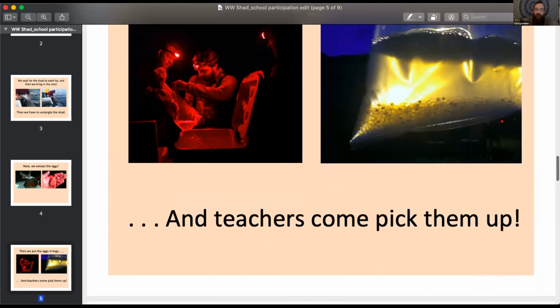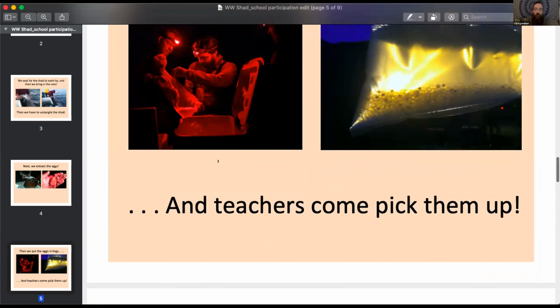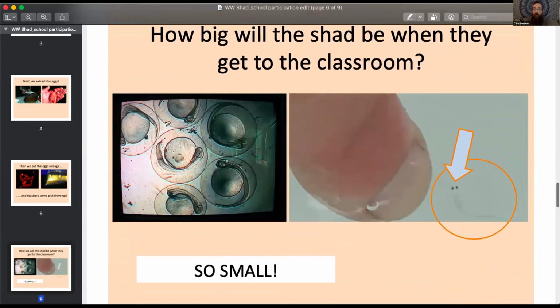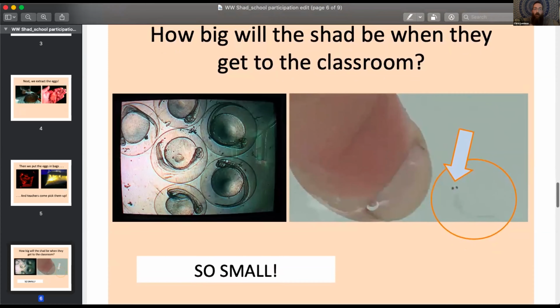Early the next morning, the teachers come up, meet myself or one of our staff members or part of our crew to pick up their bag of eggs. Then they take them to the classroom and put them in their hatchery system with the big red bucket on top that you saw in the first picture. When the classes get the eggs, they just look like those little round pearls. After a couple days, because the eggs are clear, you can see those eggs starting to develop, what's going on inside them.